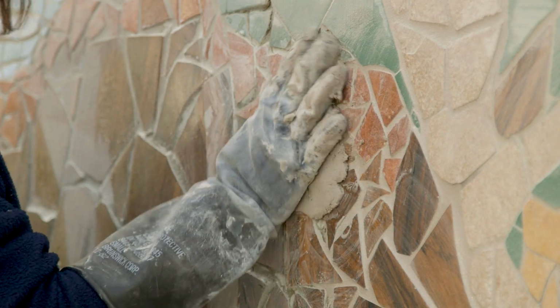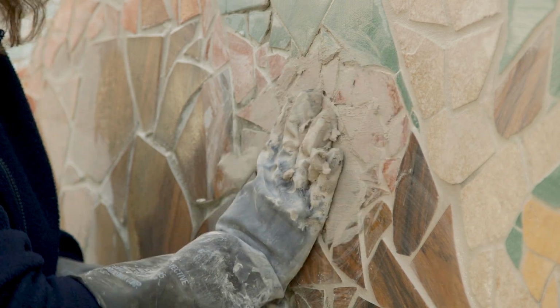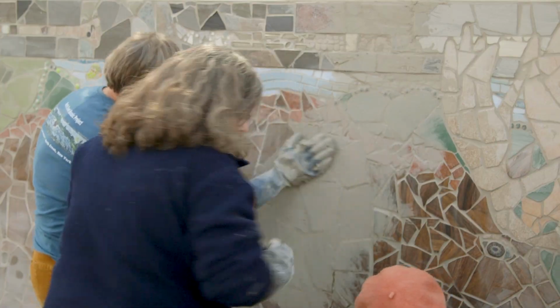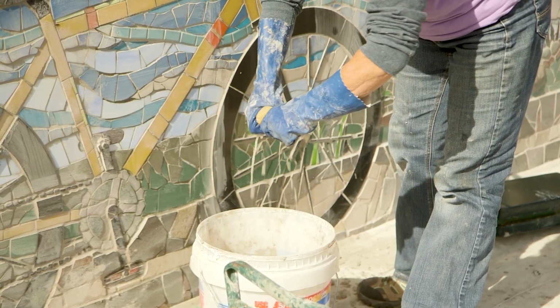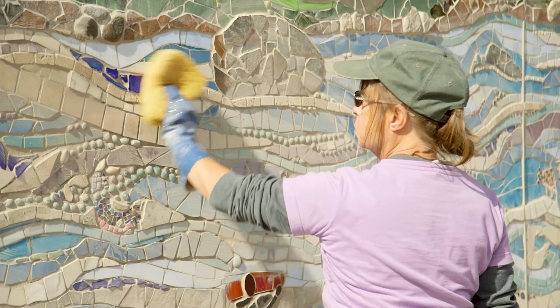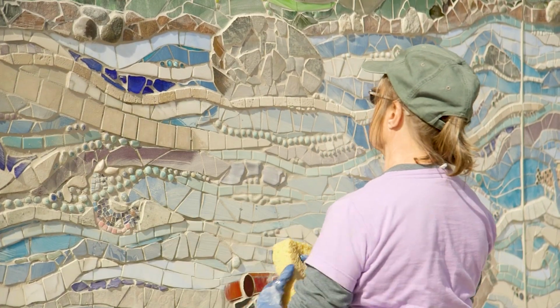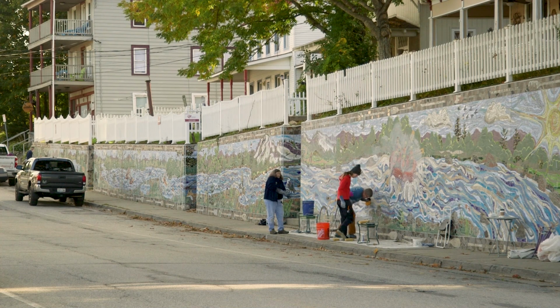A moose smeared with concrete creates an uncommon animal sighting in the Adirondack Park as a team of volunteers grouts the mosaic tile wall in North Creek, New York. It's a time-consuming but final step to ensure tiles applied over the last 12 years will remain secure along the 230-foot-long mural.